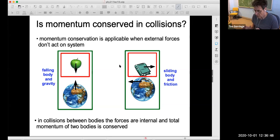Well, if you remember back to last class, we talked about when momentum is conserved and when it is not conserved. Momentum was conserved if you have a system on which no external forces are acting, and only internal forces are acting.